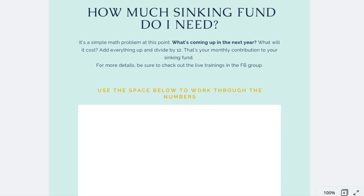We have this space here to work out those numbers. You can list all of the amounts from what you've brain dumped above and figure out sort of per quarter how much you need, over the course of the year how much you need. You can see what months you've got more wiggle room and more flexibility to add money to your sinking fund, and then what months are we going to be using the sinking fund, and you can work out that figure here. So now it's just a simple math problem.